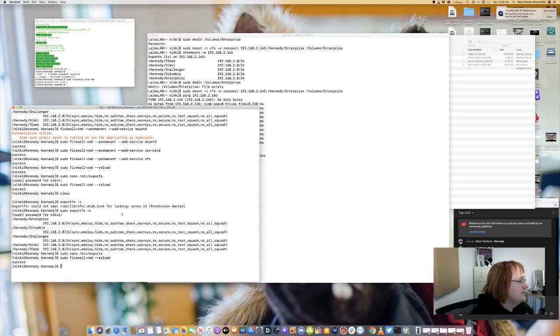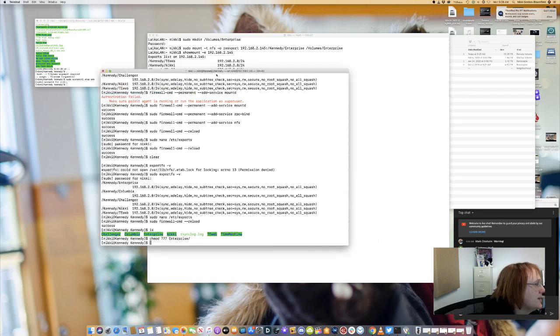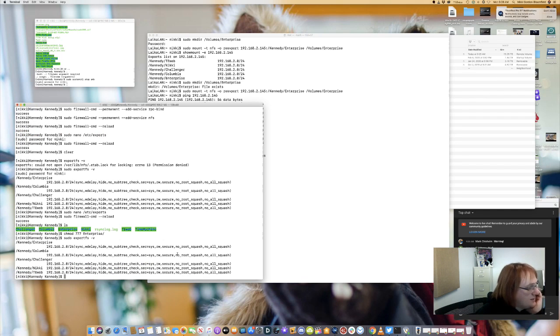Who has access rights to share? Well, I made Enterprise a 777, and you'll see here no root squash. Ooh, is that what the problem is? I wonder. Maybe that's what the problem is.